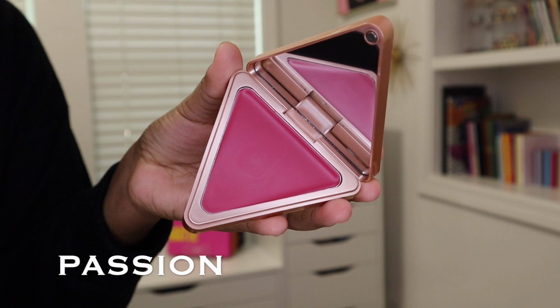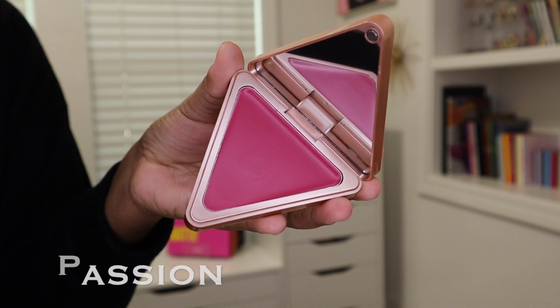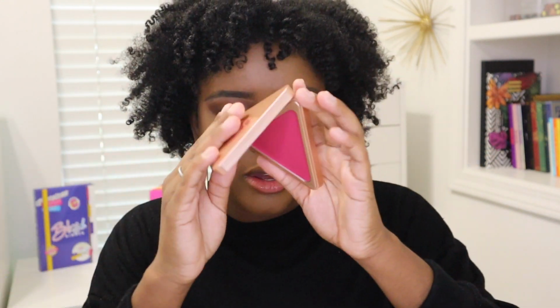The other blush I picked up is the shade Passion, and this one is the next step down. I feel like I picked the deepest 3 going down. This one is a berry fuchsia type of color, and I think it's really pretty. It's a lot brighter on camera. I'm looking at it and it's very bright on camera.